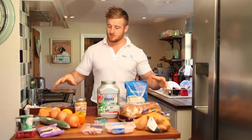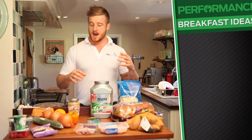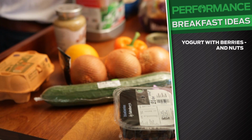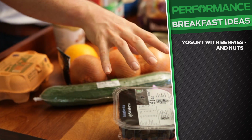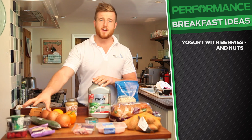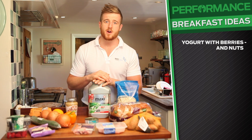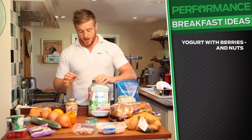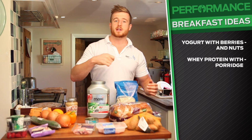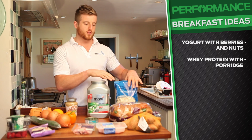So, these are a load of foods that I might eat for breakfast. These might give you some ideas. Here's some yogurt with berries and nuts. Loads of nutrition, a bit more high in fat breakfast. You could add a bit more fruit into it to have more carbohydrates. Very good, highly nutritious meal that can be made in about a minute as well. Some really easy food. You've got whey protein here. That could be combined with porridge. You can mix it in while you're cooking it, so it's quite a high protein, high carbohydrate breakfast.